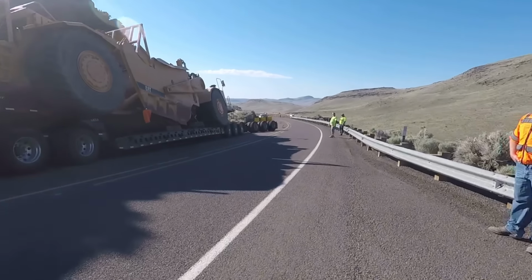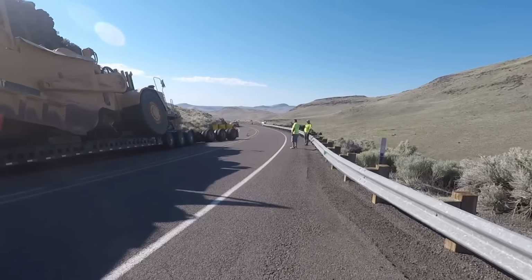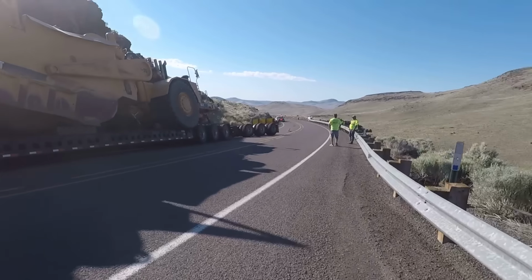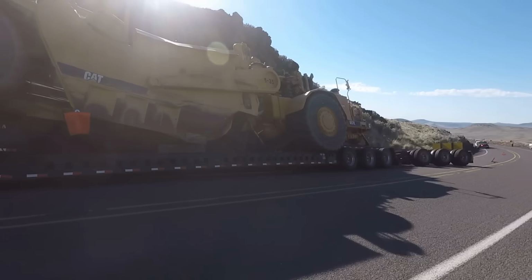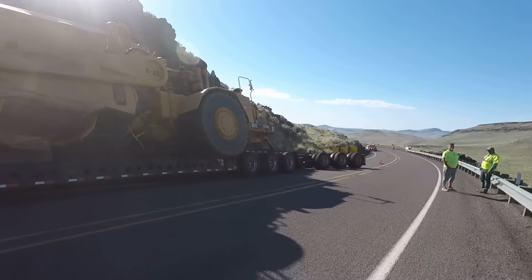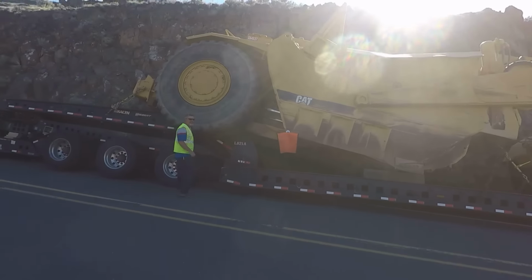Wow. That's a big load. Yeah, dude. Lucky it happened right there. It would have been a really bad day. Yeah, true. Lip up there. Wow. That is so big. Wow. Yeah.